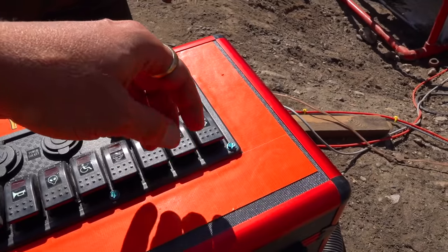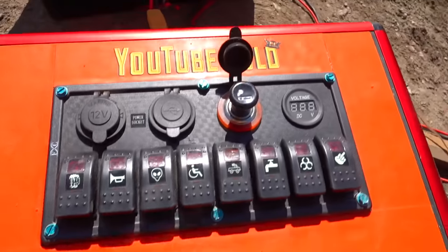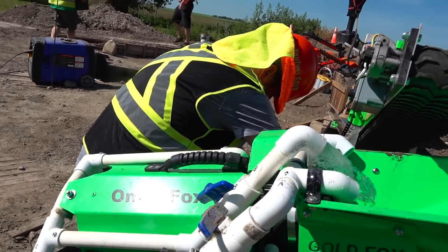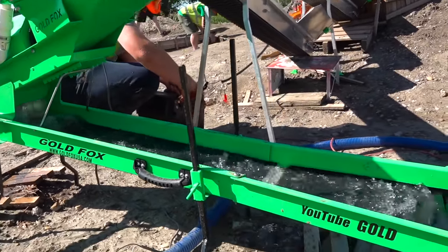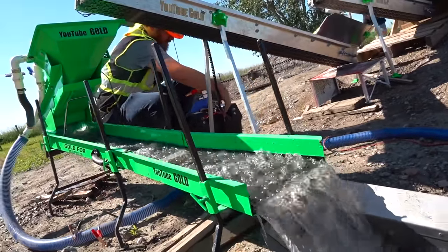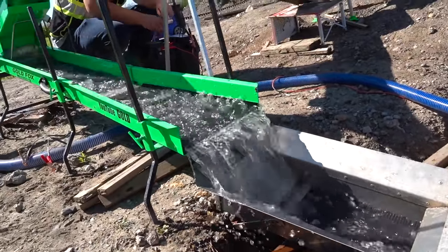And the shaker. If you missed the last episode of YouTube Gold, this is an old radio box. Wired everything up. Look at this, with everything running. Here is that beautiful Omni Fox, the sluice run by Gold Fox. They did it for YouTube Gold. Check out that beautiful, beautiful run. Comes down into the final sluice, just in case we miss anything. Yeah, it's got great flow.